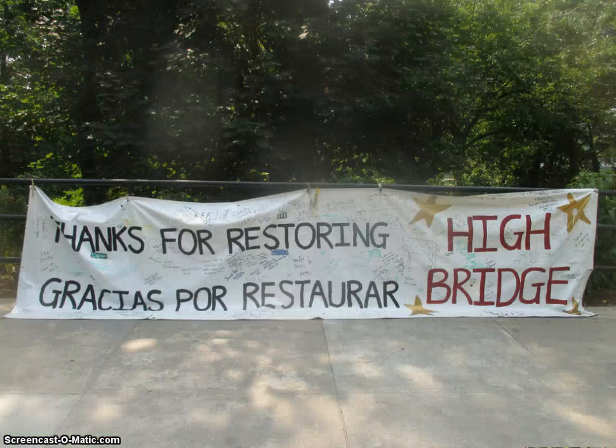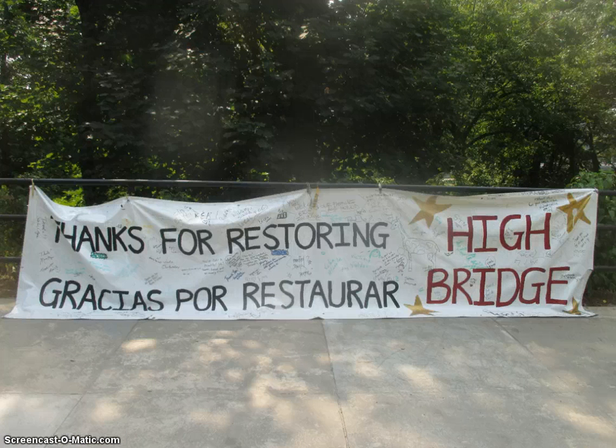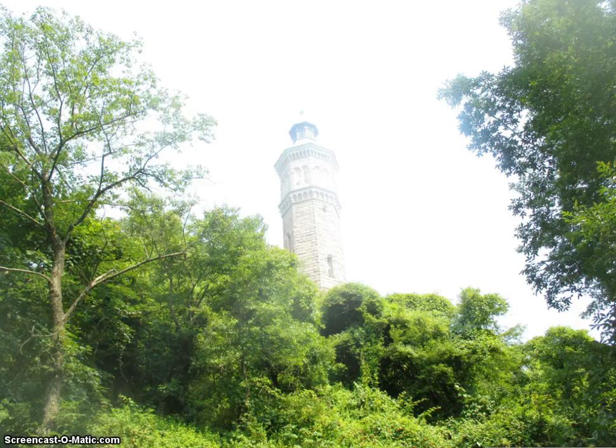Here is a sign, and if you happen to be walking by and you have a magic marker, you can write a little thank you note to the city of New York for restoring and finally reopening the Highbridge after 45 years. Sadly, I did not have a marker, so I did not sign it.